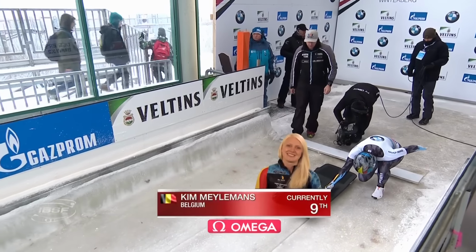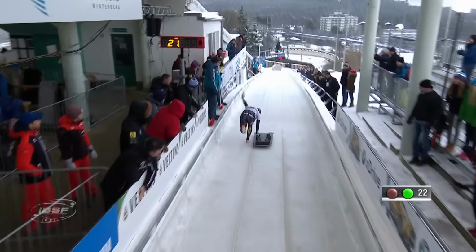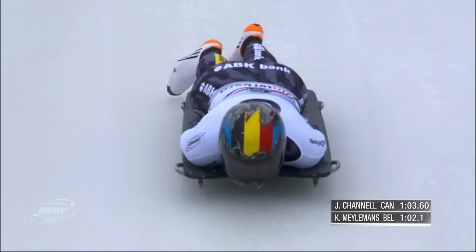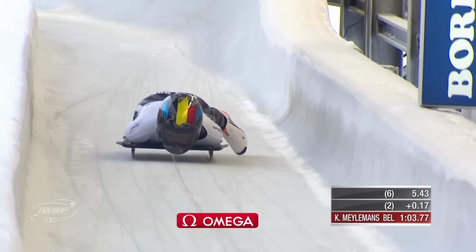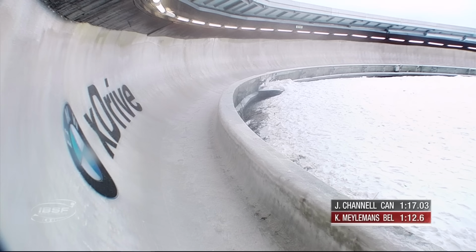40. Kim Marmans of Belgium, 9th place after the first heat. Started 5:46. She was 6 out of the start shed, so she might go a little quicker, but it won't be a huge slice. 5:43, there we go. Look how quiet she was around that first curve. A little bit of a toe tap there just to adjust. She looked really neat and smooth in the first heat.